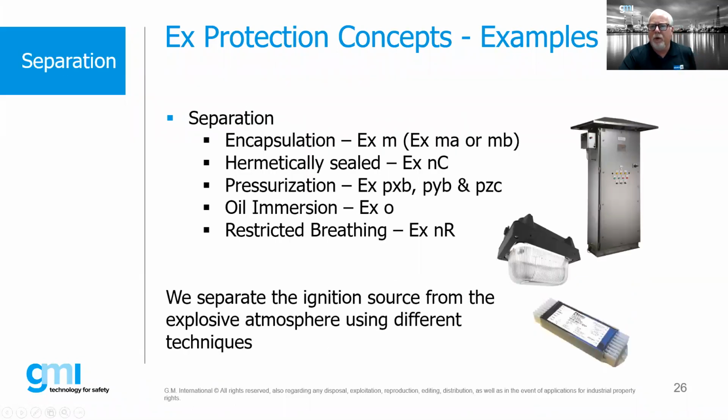And then finally, the separation. So encapsulation, where we encapsulate something in some resin. We could hermetically seal it. Pressurization, Ex p, where we're again separating a particular flammable gas atmosphere from any of the electrical components that could create an arc or spark. There's also what is called oil immersion and restricted breathing. So these are all concepts, and if we think about it, all of the Ex protection concepts fall within those four main concepts, if you will.